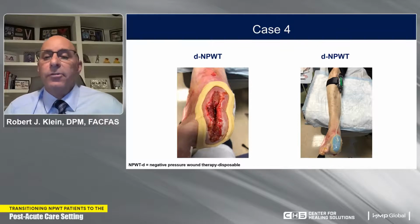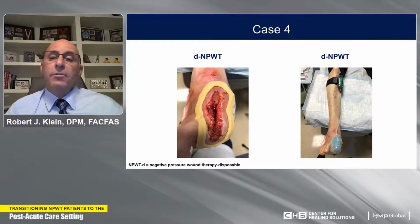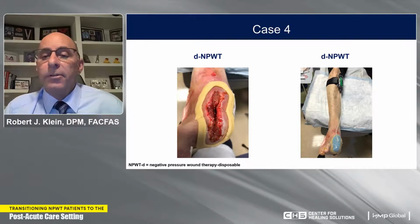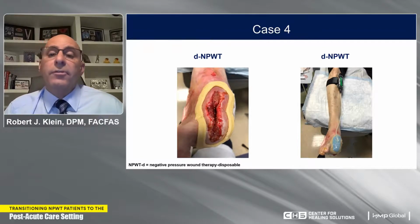And this is a great system to use within your practice for patients that have small to medium-sized wounds that would benefit from negative pressure wound therapy with mild to moderate exudate. It's a mechanical device, so he's not tethered to a power cord. He doesn't have to worry about charging. The only thing he really needs to worry about is to make sure that the canister does not fill.